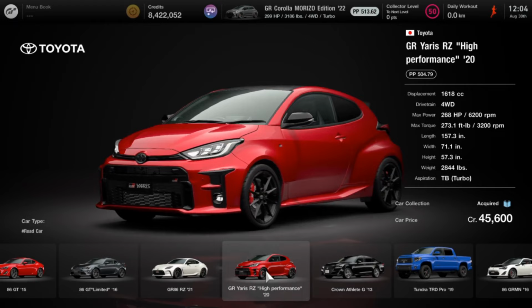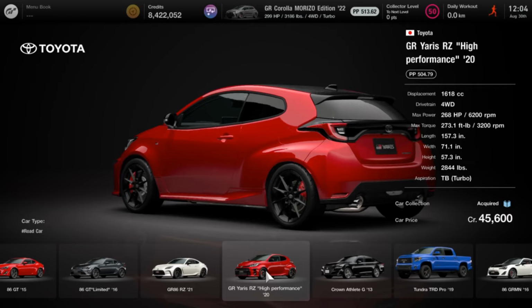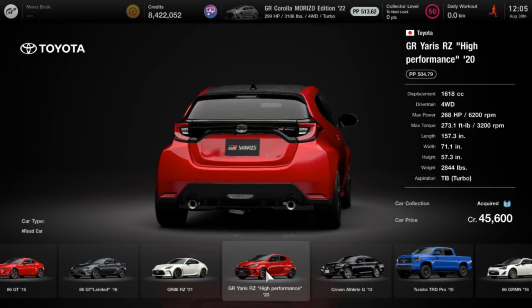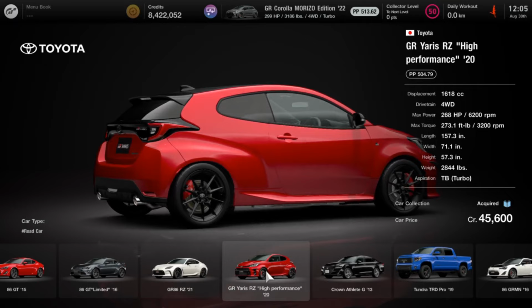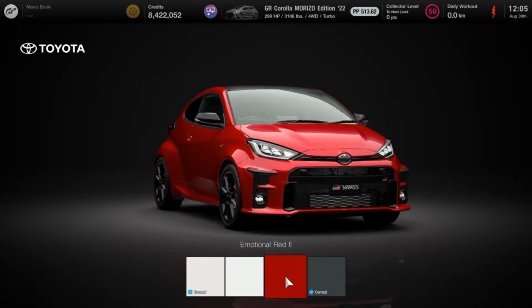People all have to say, yes, it was available for every country except North America. From the previous video, the GR Corolla I reviewed came out all over the world, including the North American market. But the GR Yaris hasn't come to the North American market. It has a bunch of colors.